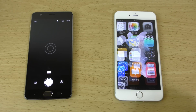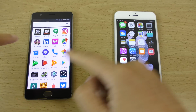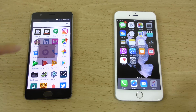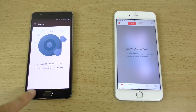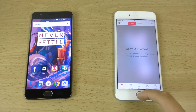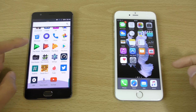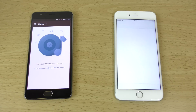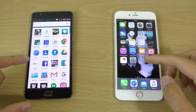About the same. Apple Music versus OnePlus Music. So got an annoying pop-up there, and I don't know why. Let's do that again. I like the music apps. Oh, very quick on the OnePlus.